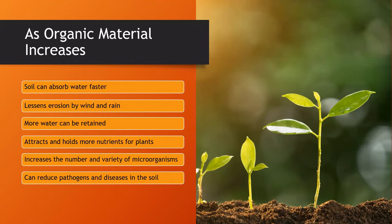And again, the important thing is that it is holding the water in a way that the plants can access it. Organic material is going to attract and hold more nutrients for the plants. It will increase the number and variety of microorganisms, which are just invaluable to creating a healthy soil, because those can help to reduce pathogens and diseases in the soil.